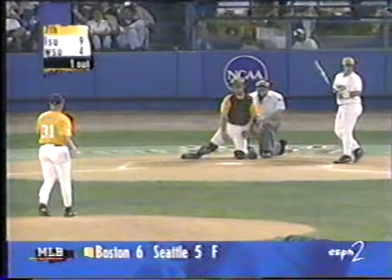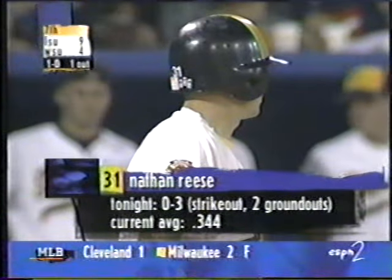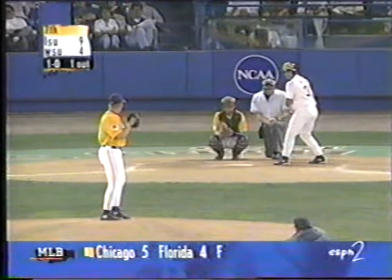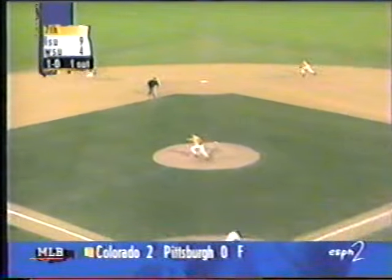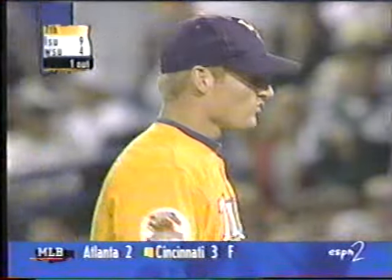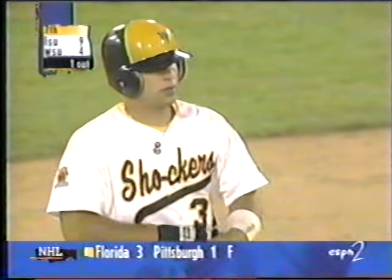Nathan Reese takes a fastball high from Estevez. Reese, no luck tonight. Grounded out twice and fanned. Chop back over the mound. They'll get the short out and throw it away. Estevez with a poor throw, and he had the slowest player on the field running. Even with the high chop, he had time to get him and threw it down the right field line.